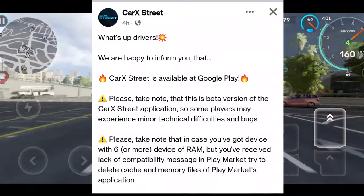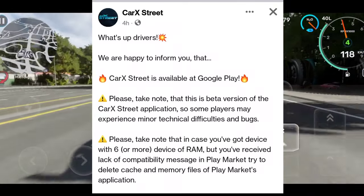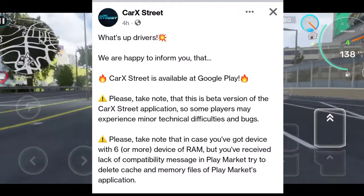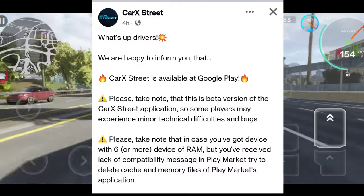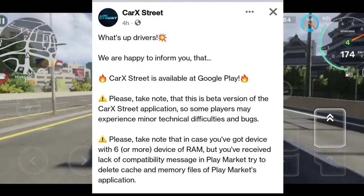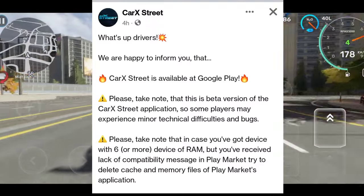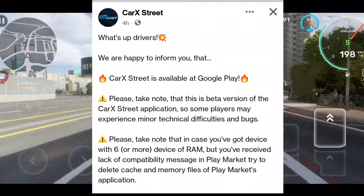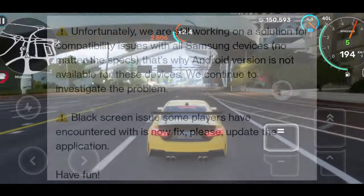Please take note that this is a beta version of the CarX Street application, so some players may experience minor technical difficulties and bugs. Please take note that in case you've got a device with 6 or more gigabytes of RAM, but you've received a lack of compatibility message in Play Market, try to delete the cache and memory files of the Play Market application.